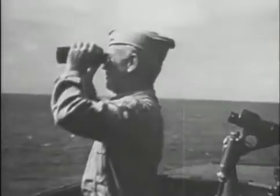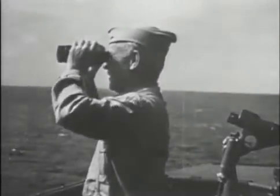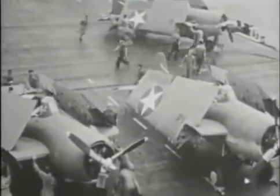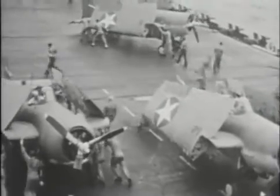On May 5th, scout planes from both fleets located each other. The sightings were the opening jabs in what would become a slugfest between airplanes. It was a historic event, the world's first aircraft carrier battle in which no surface ship would see an enemy vessel.